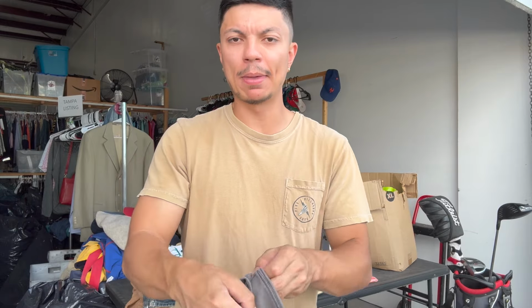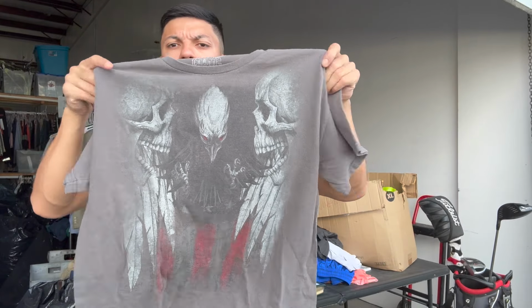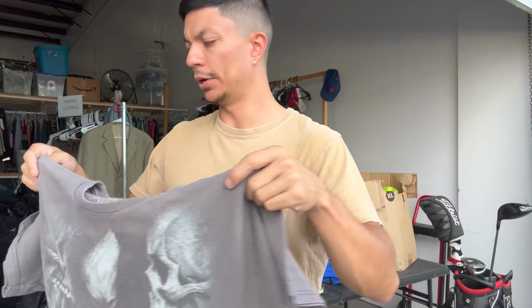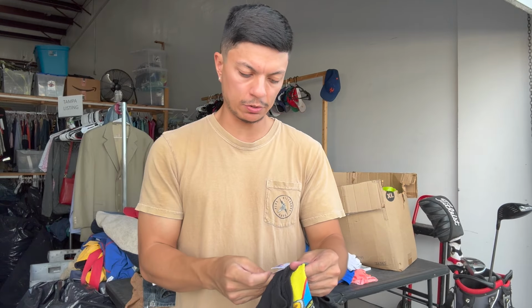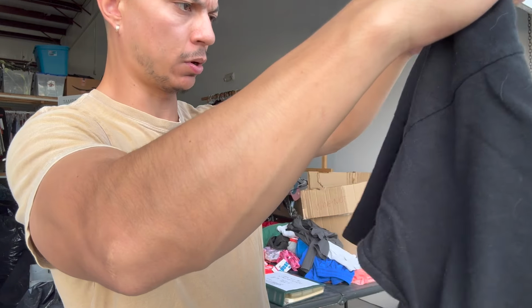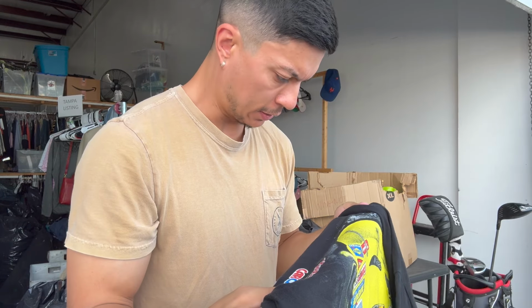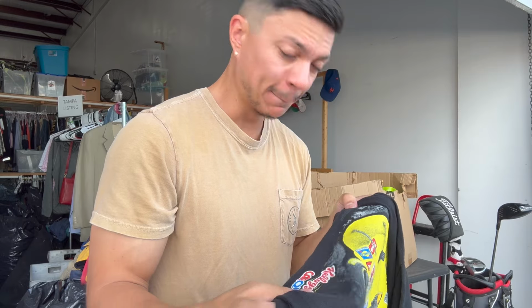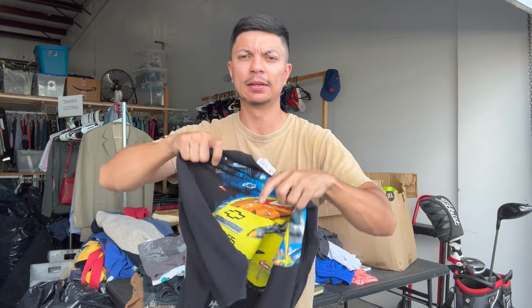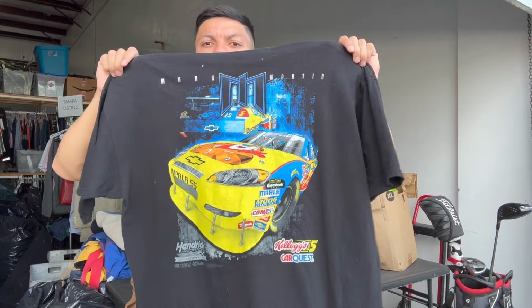We end up getting an MMA Elite little graphic. These do pretty decent as well. Probably a little $20 bill there. Cool graphic in the front. We did end up finding this little early 2000s, maybe late 90s, probably not. It was probably early 2000s, 25th anniversary. Let's see if there's a date on it. I think that says 2009. Little NASCAR piece. It is Mark Martin. There's a nice big back hit to it, and there is a front hit.